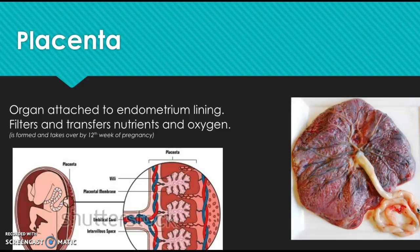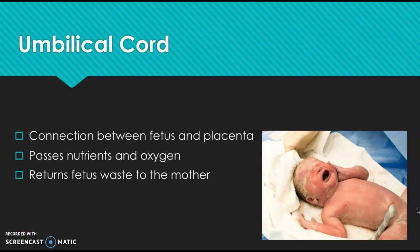Now the placenta is delivered after the baby is born, so your body makes a new placenta with each pregnancy. Some people have their placenta dried and then put into pill form and then take it because they think it's like a nutritious thing. Other people might even eat it like you would eat a piece of meat. That's kind of gross to me, but you do you. No judgments. You want to dry and eat your placenta, you go right ahead and do it.